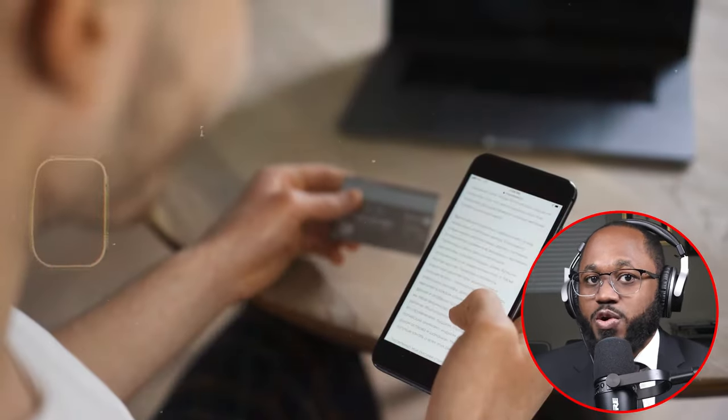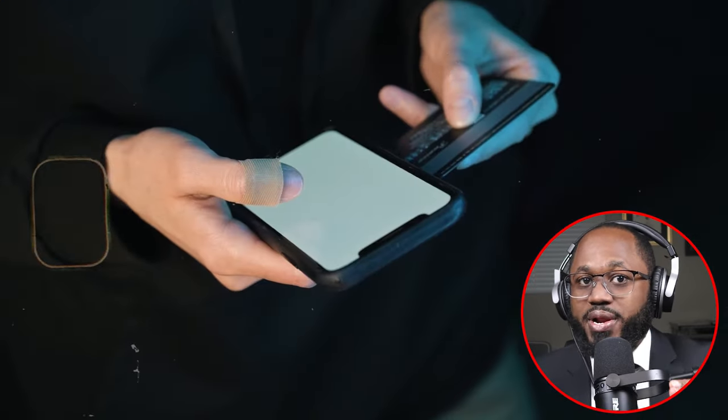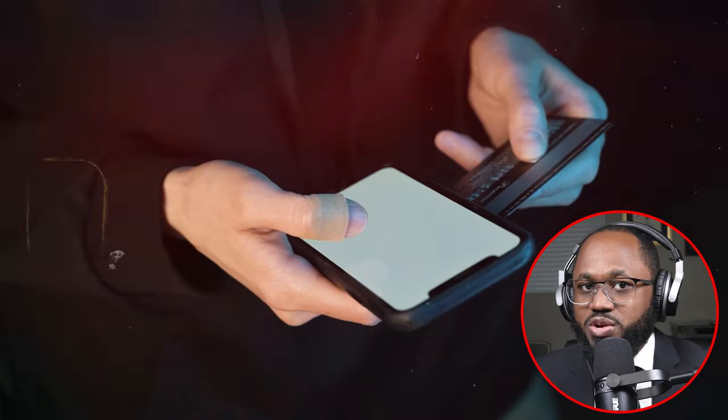Skimmers can be especially devastating in the case of debit cards, because these cards don't have the zero liability for fraud that credit cards provide. Zero liability means that victims of fraud will almost certainly not be responsible for purchases they didn't make if reported in a timely fashion. With a debit card, once the cash is moved out of your account, it's likely gone for good.